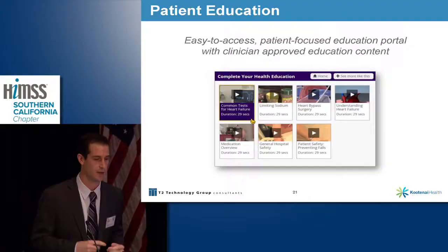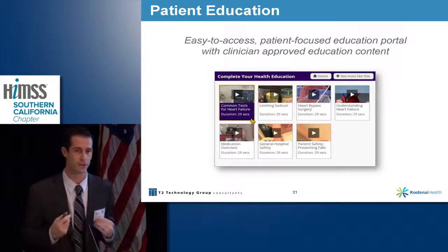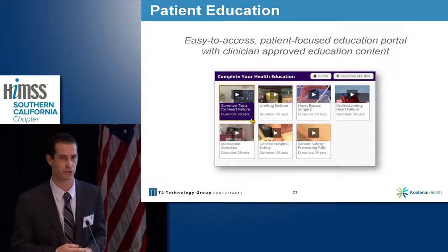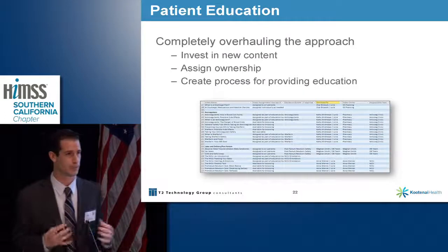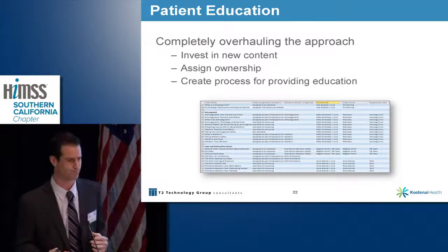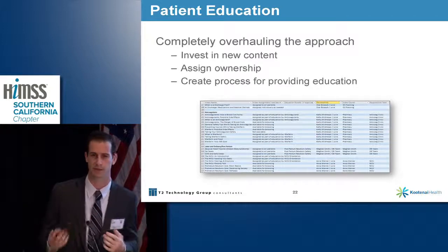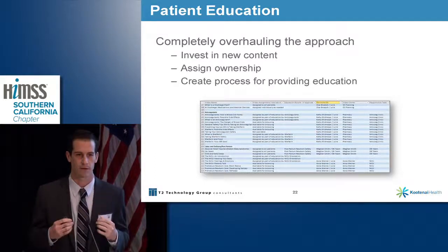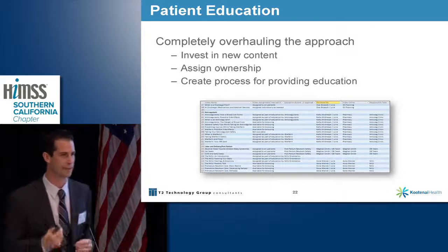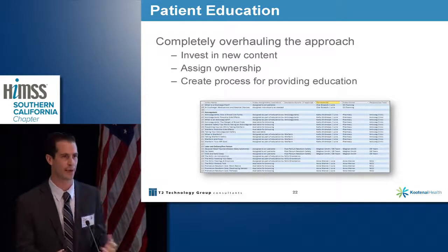So what we wanted was an easy-to-access, patient-focused education portal that also had clinician-approved content on there for the patient to watch. In order to accomplish this, we had to completely overhaul the education approach at Kootenai. And that started with investing in new content. And not just purchasing 500 new videos that we uploaded onto the system from Miller Fenwick, but it actually included the specialists and all the departments investing their time in order to vet the new content and verify that it matched the way that they teach these things and the way that they want to educate the patient.